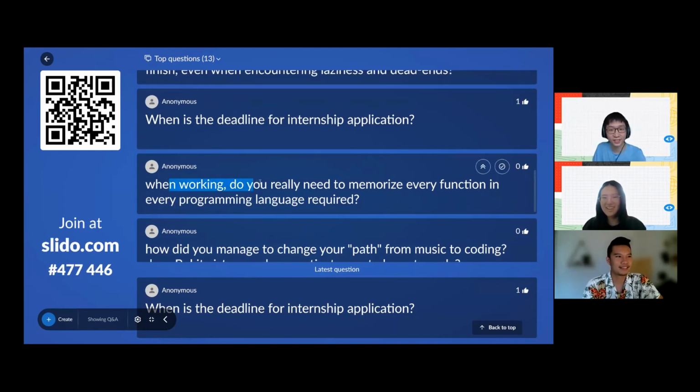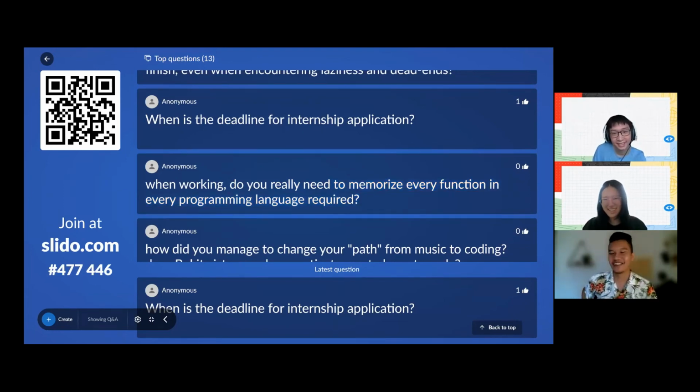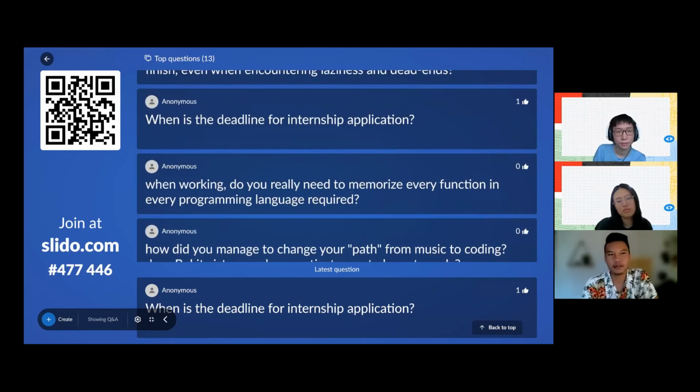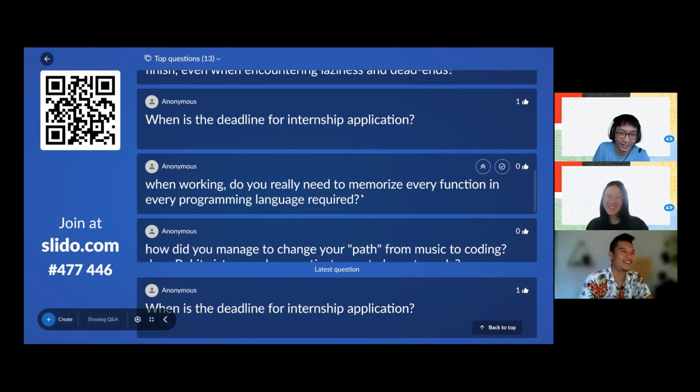When working, do you really need to memorize every function and every programming language required? No. In fact, okay, so this is a good one, right? Someone asked, where do you work? I work at Google, right? And then someone asked me back, what about you? What did I say? I Google at work. Okay, I get it. That actually took me a while.